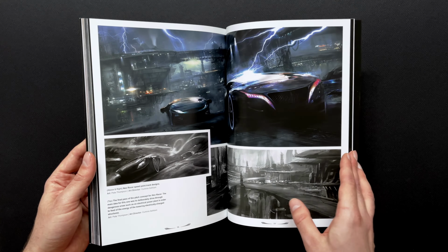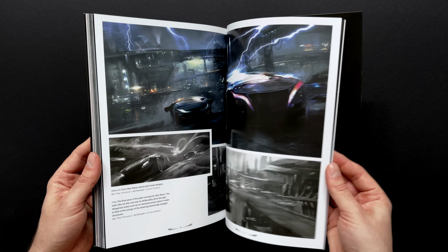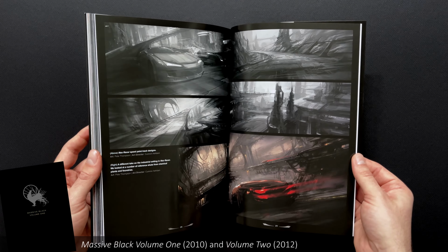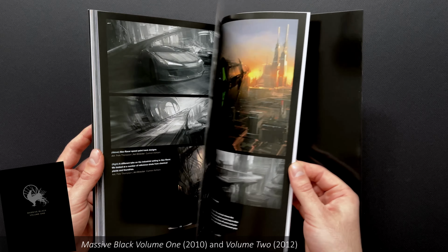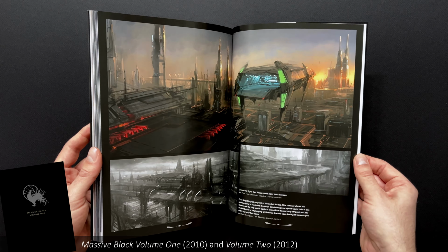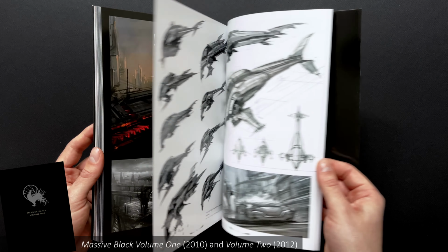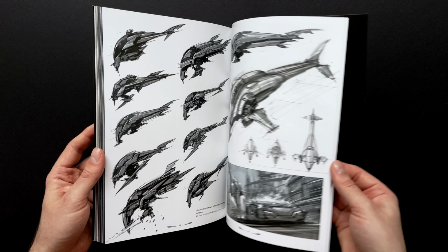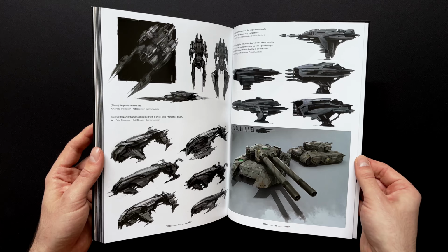But more than that book, The Art of Atomhawk Volume 1 overall seems heavily inspired by an art book released the year before from their competitor studio, Massive Black. Their artists are great and the books are pretty good too. If you like this one, they're worth checking out, though personally I definitely prefer the Atomhawk ones, not the least of which reason is that Massive Black gave up after Volume 2. Boo, pathetic.